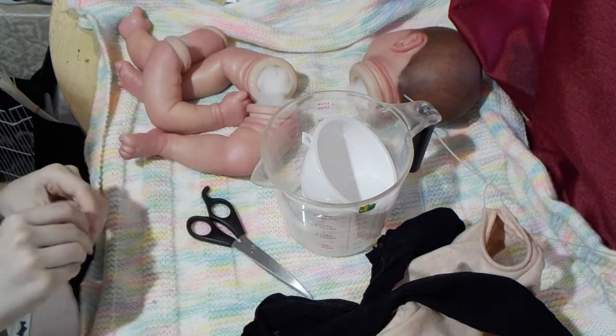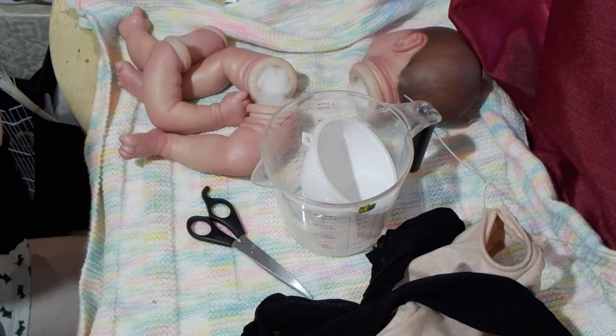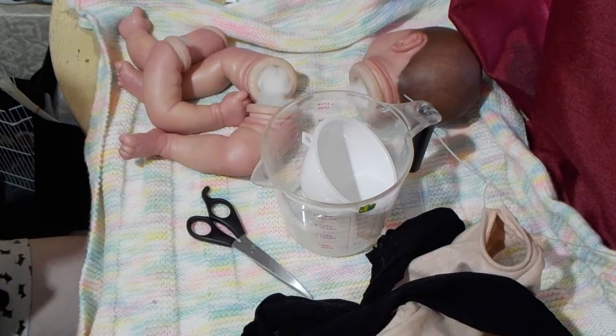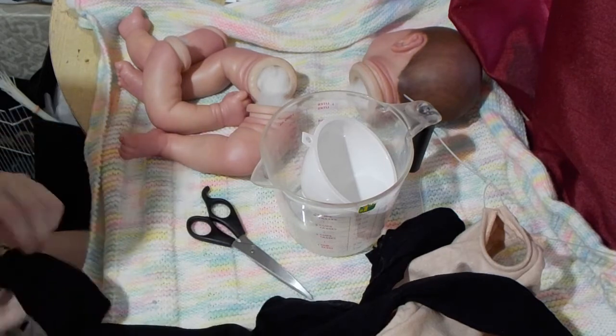Okay, one more weight sack for the chest. Kind of like the heart. Filled with love. Just kidding, glass beads.